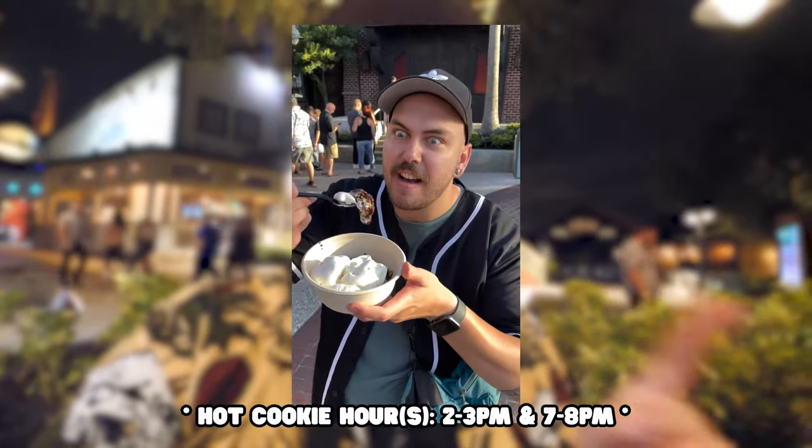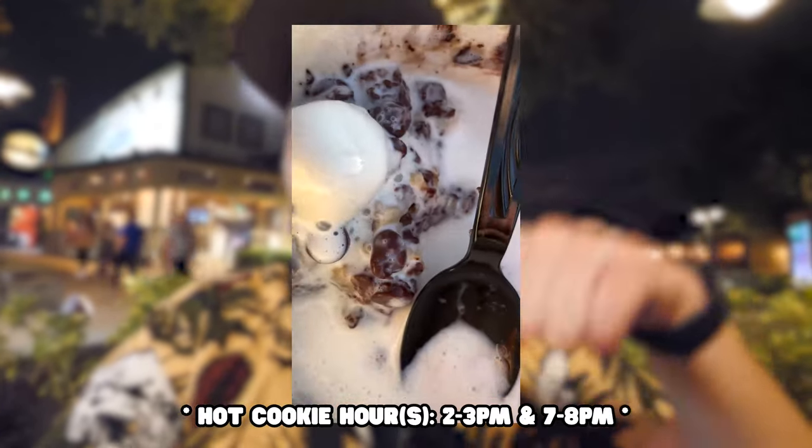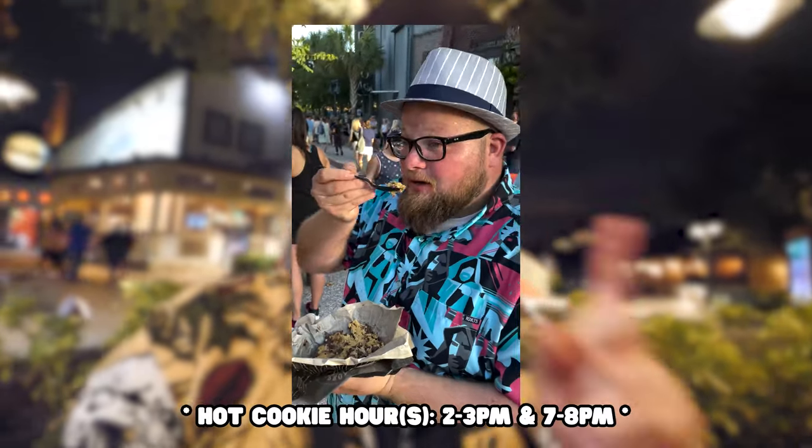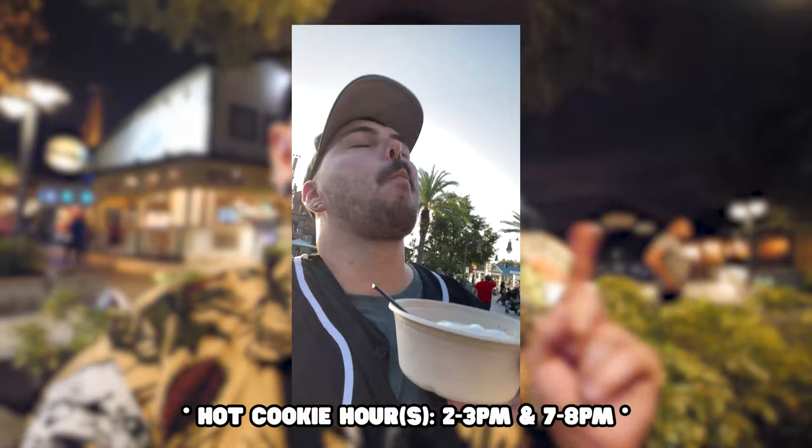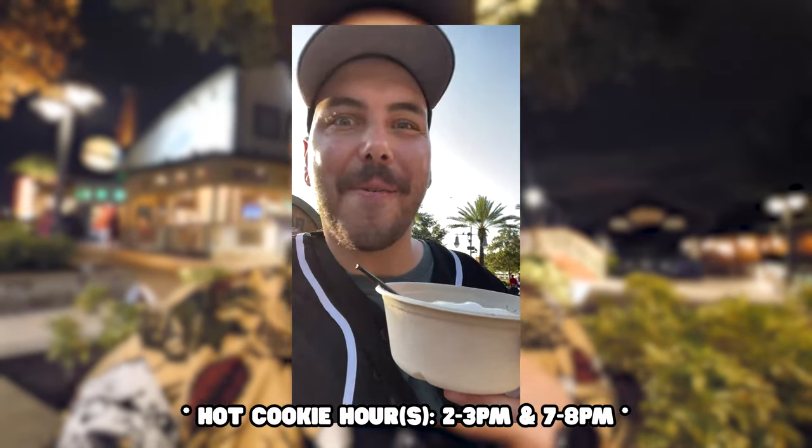I will say, if you are trying this cookie, try and get it during their hot cookie hour. If you're not familiar with what hot cookie hour is, I believe it's from like 5 to 6 or 6 to 7. I'll let you know right here. It's when they serve their cookies hot with ice cream, and I believe you can only select a few different types of cookies. I had that one last time with vanilla ice cream, and oh my goodness. You're going to need probably a stretcher after you eat the whole thing by yourself. It puts you out. So maybe you make sure you head back to the hotel or something. But I will say it's better during hot cookie hour.